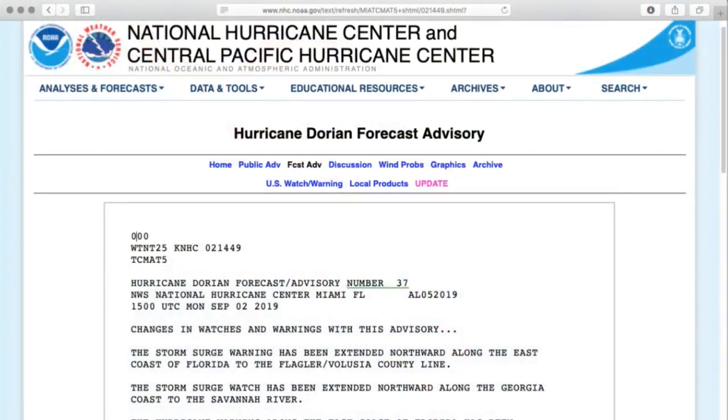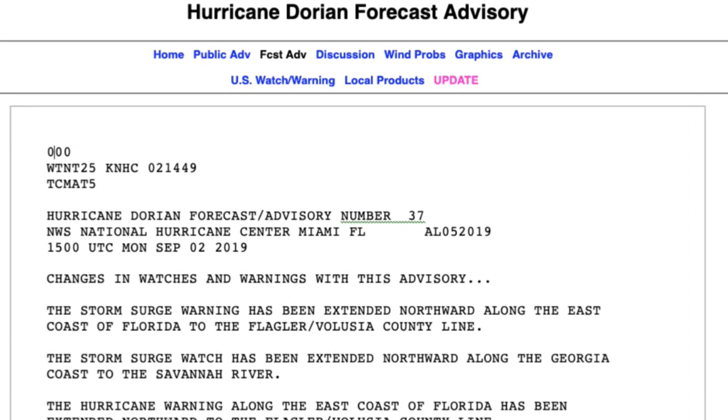First off, at the top, I figured out the way the National Hurricane Center actually identifies its hurricanes. They actually have a primary key, and it's not the name of the hurricane. They have Dorian, but Dorian is just for public consumption, right? And the primary key they use is AL for Atlantic, 05, and then the year, so 2019. And this is the fifth hurricane in the Atlantic Basin in 2019. So that's how they create their primary key.